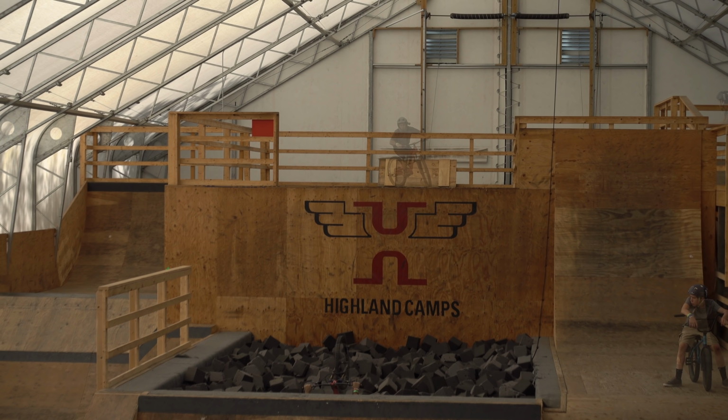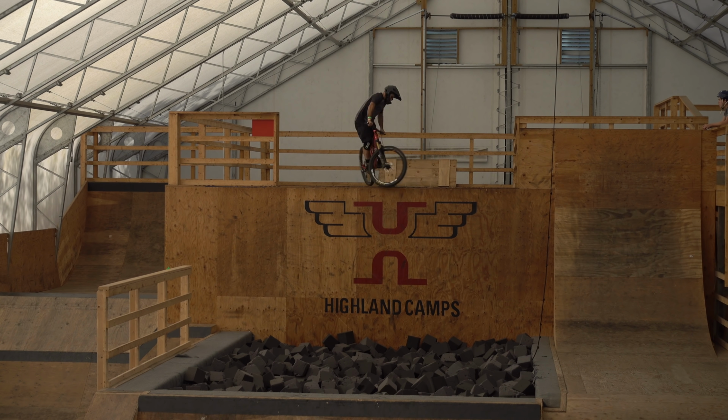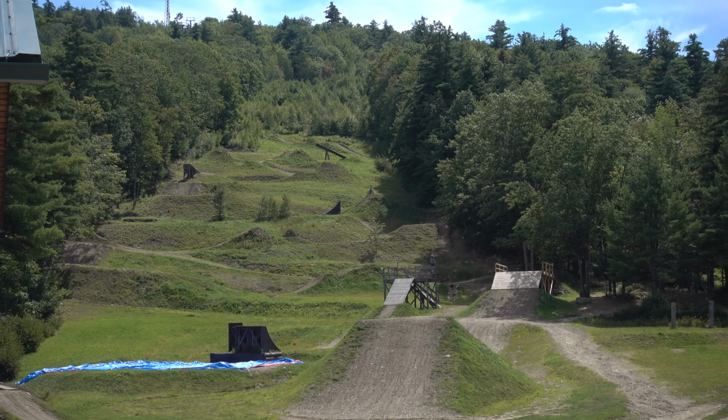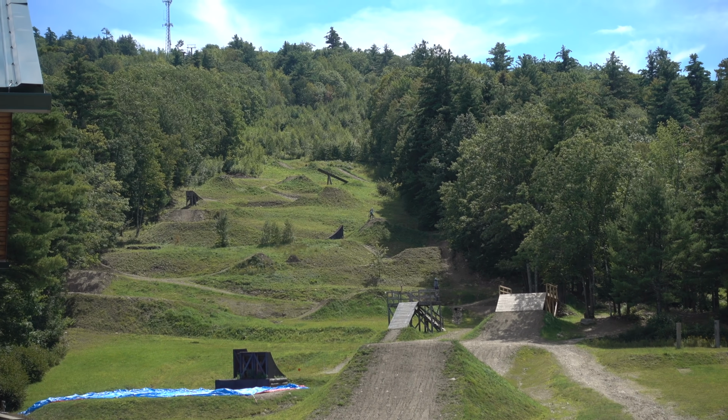Once your trick is dialed, you can take it to the wooden box. All of this is housed in a 10,000 square foot building at the base of a downhill course. I gotta crank back a little harder. With a whole slew of things you won't find anywhere else, I'd have to give Highland an 8 on variety.